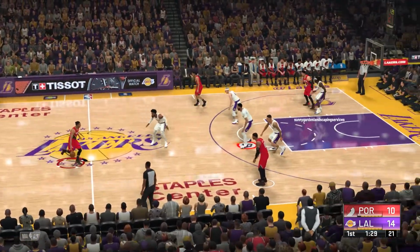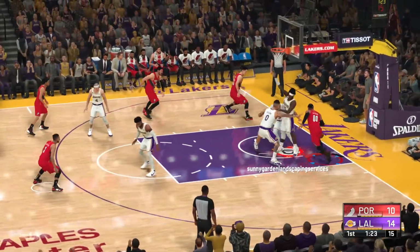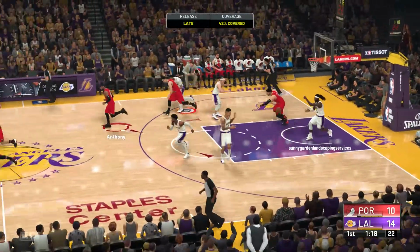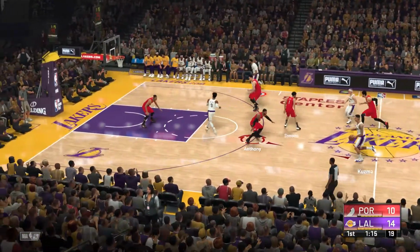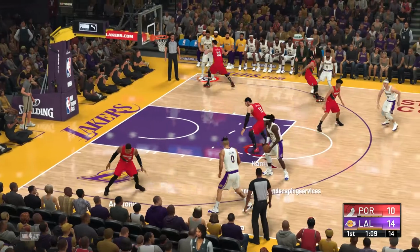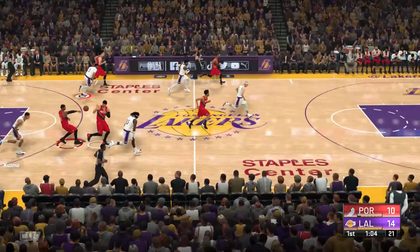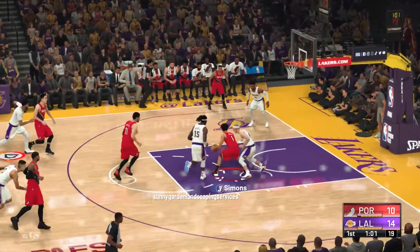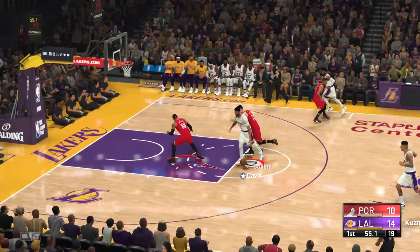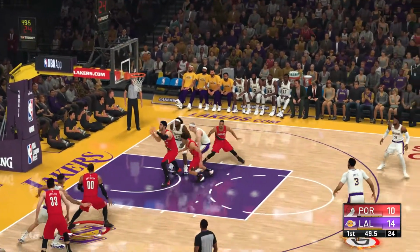1:31 left to play here in the first. Anthony on the wing. Pass to Canner. Rebound by Harrell. Lakers leading by 4. Guys, they've been getting it done. They came out with a mission, and they have been tough to stop. Taken away by Anthony. Here's Simons. Back to Canner. And stolen by Harrell. Left side, Davis. And Kuzma has it in the corner. Comes out of the gate empty.